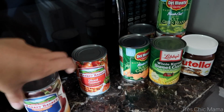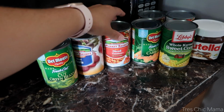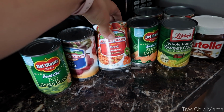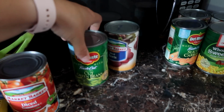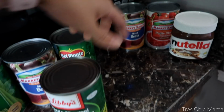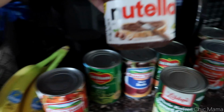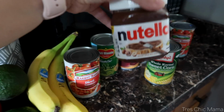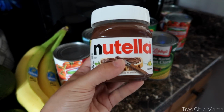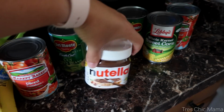I always want to make sure that I have my canned items stocked because you never know when a recipe calls for them as well. Like these diced tomatoes with green chili, my chicken tortilla soup always calls for that, so I like to have that on hand. We have green beans, we have beets, carrots, corn, more beets. We have regular diced tomatoes, and then Nutella. I wanted to have this for when I am ready to be making things with Nutella. I usually love recipes that include this in the fall, and so I just wanted to have that so that I'm not without it when I want to make a recipe.